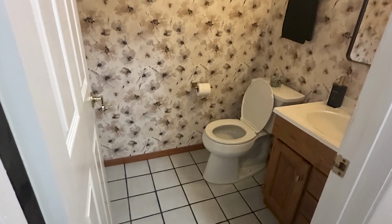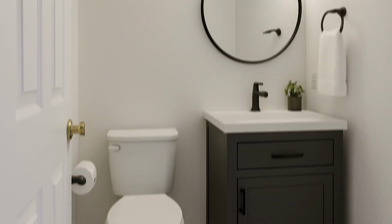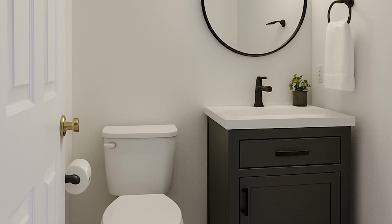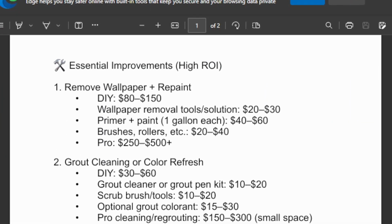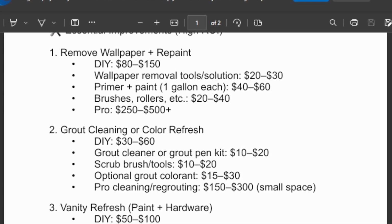But moving on to a bathroom photo, I asked for suggestions to make it appeal to buyers, and ChatGPT replied here with some focused recommendations to get the bathroom ready for sale. Overall, it said it had good structure and is clean, but a few updates could make it much more appealing to buyers. It then listed the top priorities, which was number one, remove the wallpaper, which it highly recommended, and replace it with neutral paint like a soft beige or white, which will immediately modernize the space and make it feel brighter and more spacious.